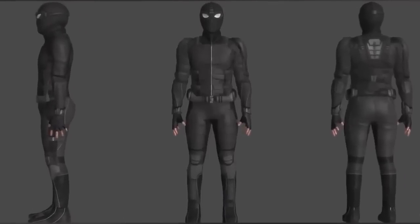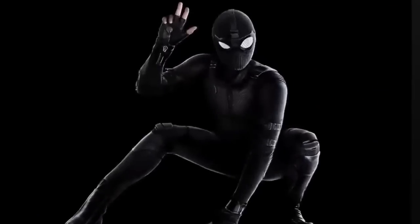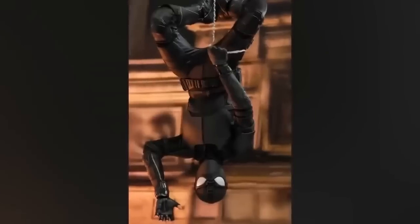This suit is constructed of an omniharmonic mesh composed of unstable molecules, which not only allows the suit to eliminate all input and output of sound, but also allows it to repair itself if damaged. The molecules also allow for a sort of camouflage ability to hide in plain sight, which you know is kind of a must when it comes to a stealth suit.